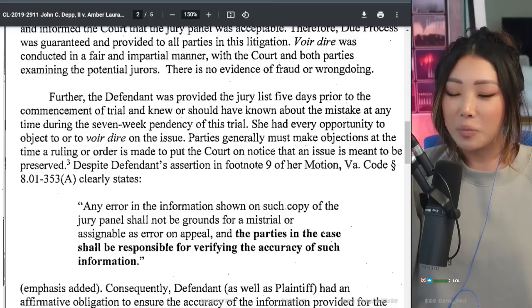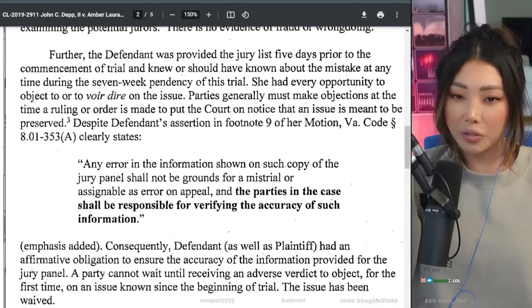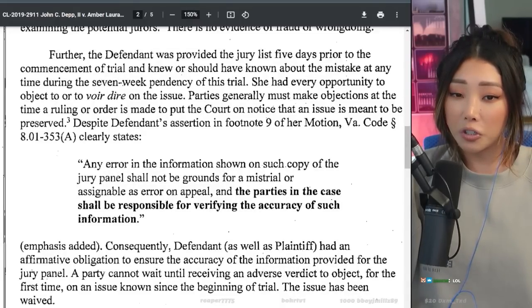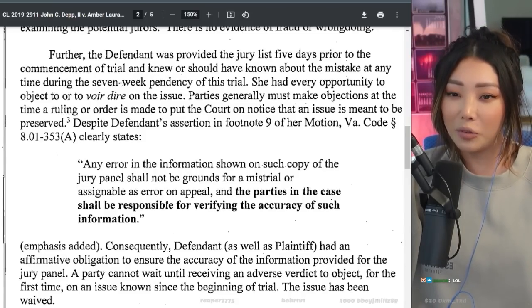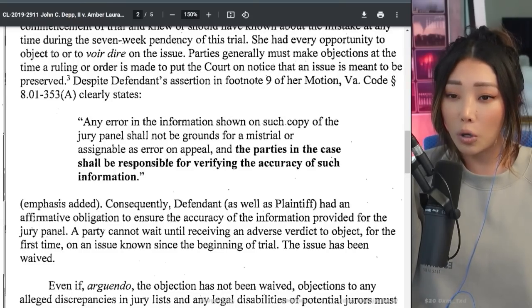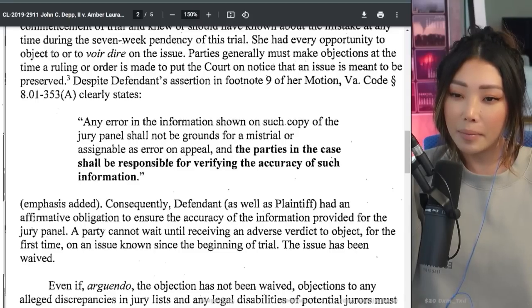Voir dire was conducted in a fair and impartial manner with the court and both parties examining potential jurors. There was no evidence for fraud or wrongdoing. Further, the defendant was provided the jury list 5 days prior to the commencement of the trial and knew of or should have known about any mistakes at any time during the 7-week pendency of the trial. She had every opportunity to object to or to voir dire on the issue. Parties generally must make objections at the time a ruling or order is made to put the court on notice that an issue is meant to be preserved.